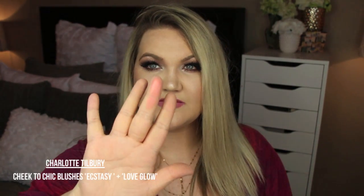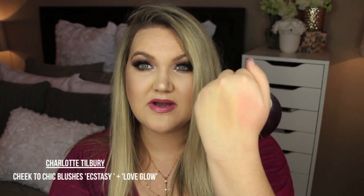If you haven't tried a Charlotte Tilbury blush, I highly recommend picking one up. I don't think you'll be disappointed. It's just such an incredible formula. So this is the shade Ecstasy, and I'm gonna swirl it all together. It's a beautiful peachy shade. When I wear it on my skin, it just gives this peachy glow. I always get asked what I'm wearing every time I wear it. It blends in so well, and it just sits really nicely on the skin.